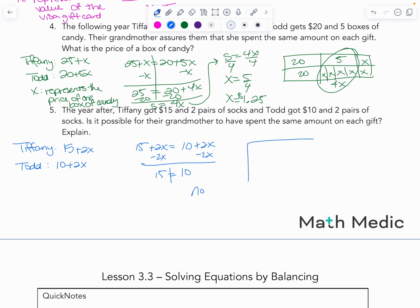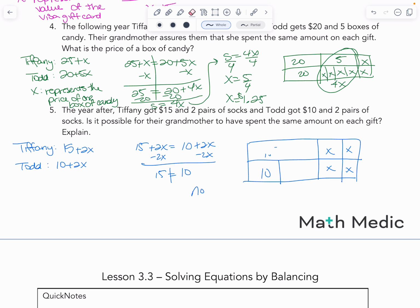Okay, you could have even done the bar model, as odd as it may have been, but you would have had 15 here, 10 here, and then you would have had 2 x's, right? Oh, I did this wrong. Okay, so there's my x's, but then I would have had 10, and then this would have been 15, but there would have been an empty spot there. Okay, and that is it for this lesson.